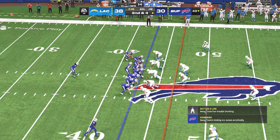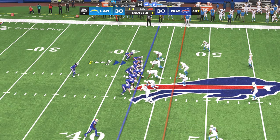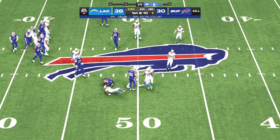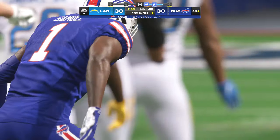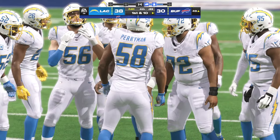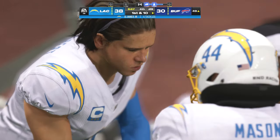Line of scrimmage, the 43 on second and 4. Here's Allen. Samuel bringing in the slant. He's been big. Two touchdowns earlier. Now he's got a first down here. And he's certainly been a huge factor in this one. He's got the two touchdowns to his credit. Now they look to him again. He picks up the first.